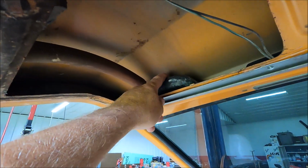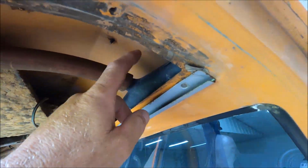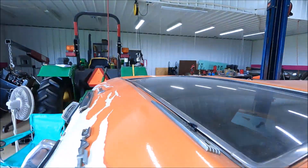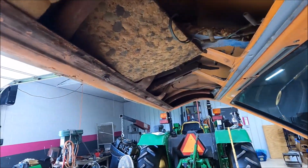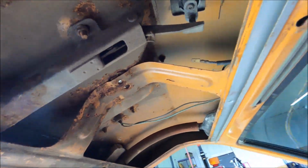Check this out. That's so cool. That is a vent, and there's a drain for the vents. That drains out down that hole. I don't know. Got a little bit of rust on here, not serious.